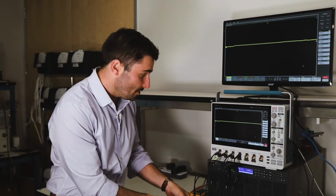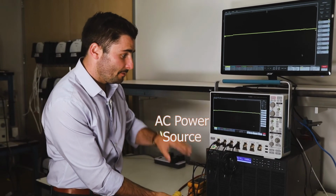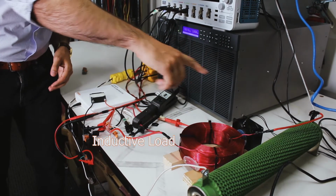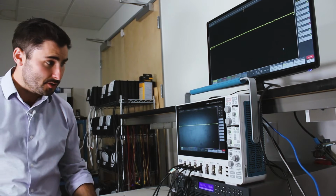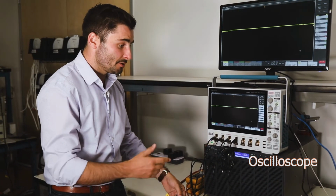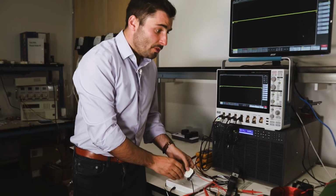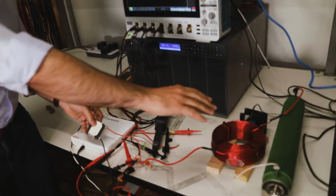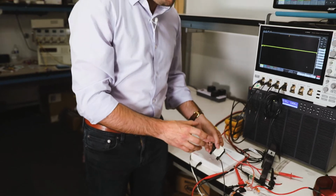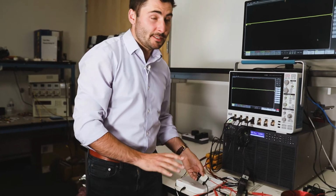So what we have here is a normal circuit breaker. Upstream of that device is an AC power source that's providing power to the system, and downstream is an inductive load that's actually providing the energy as it kicks back through the device. We also have an oscilloscope here. It's measuring the voltage across the switch as we switch it. Now, inside of the circuit breaker, there are two metal contacts. When those separate, the power from the inductive load is going to shoot back through the device. That's going to spike the voltage so high that the power actually jumps between the contacts and creates an arc as hot as the sun.